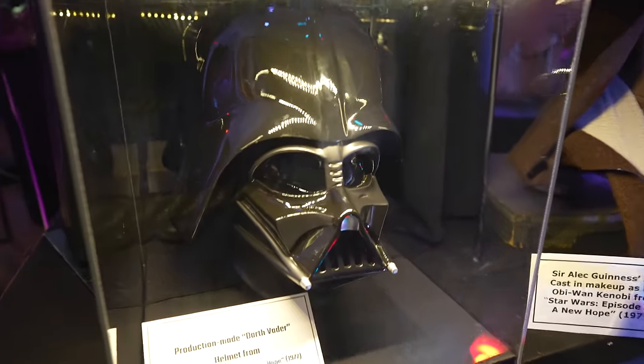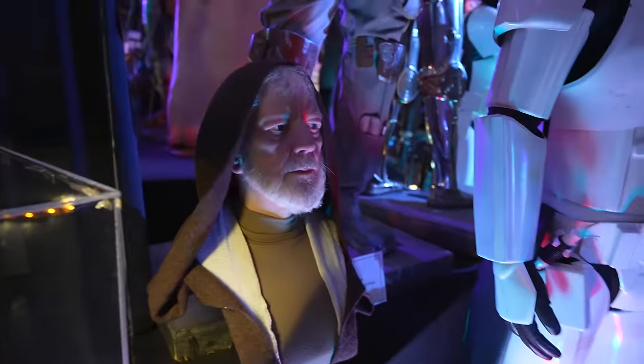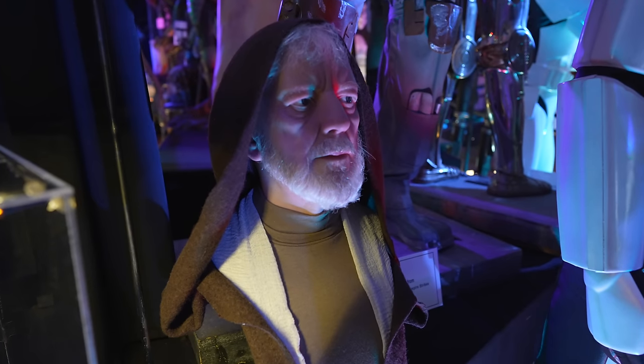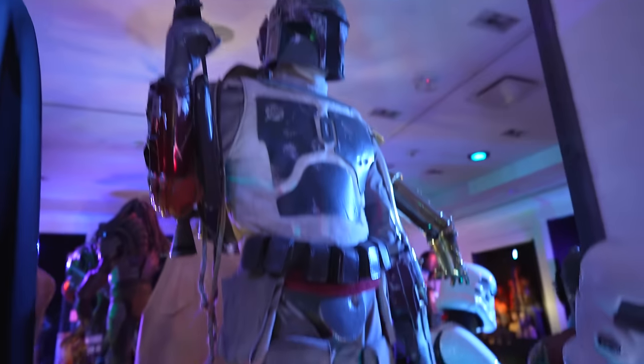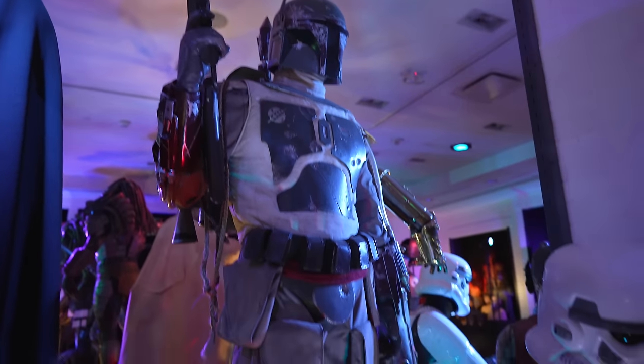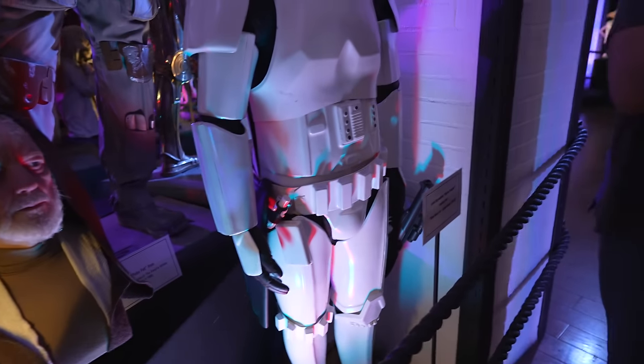This is Alec Guinness's life cast and makeup as Obi-Wan Kenobi. That's really awesome. Boba Fett's from the second movie, and this is a Stormtrooper from the first movie. We're going to see a lot more Star Wars stuff, but we're going to head this way first, and then we'll come around the corner.